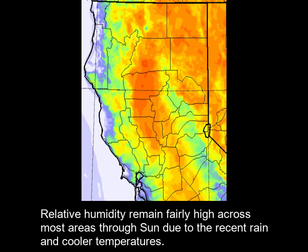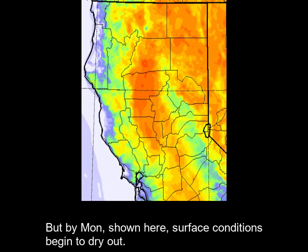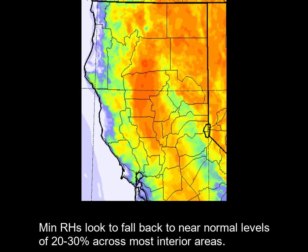Relative humidity remains fairly high across most areas through Sunday due to the recent rain and cooler temperatures, but by Monday, shown here, surface conditions begin to dry out. Min-RHs look to fall back to near normal levels of 20 to 30% across most interior areas.